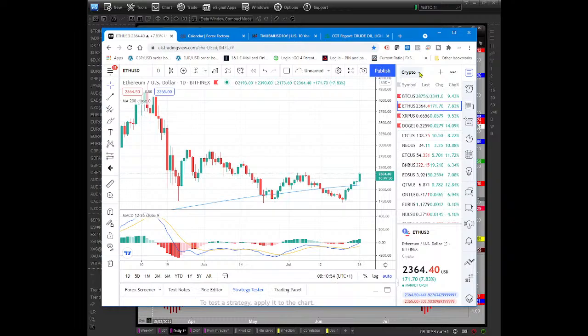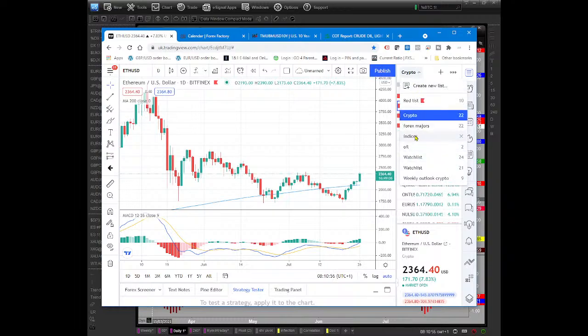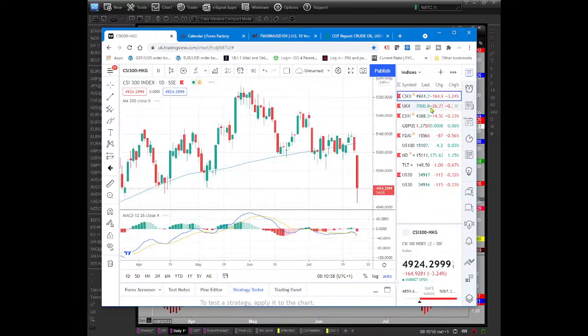Let's just have a look at the equity markets. We'll run through the indices. Oh, big sell-off. I've been talking about this for some time. A big sell-off on the CSI 3000, the Shanghai market listed in Hong Kong. Lower highs, lower lows, a real big sell-off there.